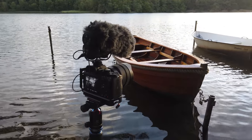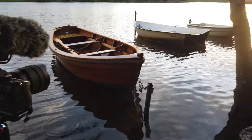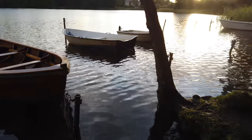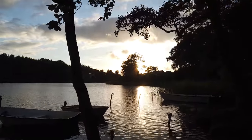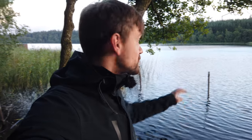So right now I have come down to this lake where I've been swimming so many times as a child. It is one of the cleanest lakes in Denmark. It's fantastic during summer on good weather days. So a lot of people from Silkeborg come here and take a swim. And I've even just seen a person who came swimming past here. It's a little bit cold today, I would say, but nevertheless.